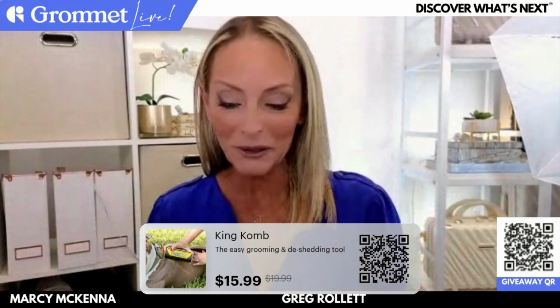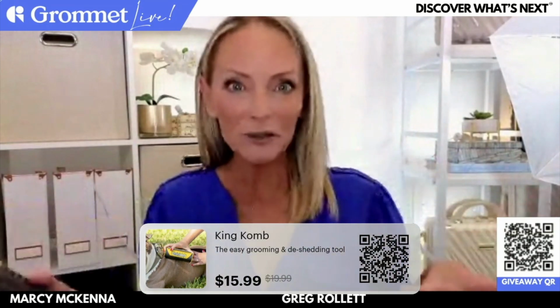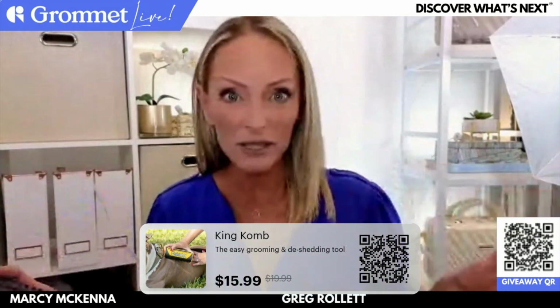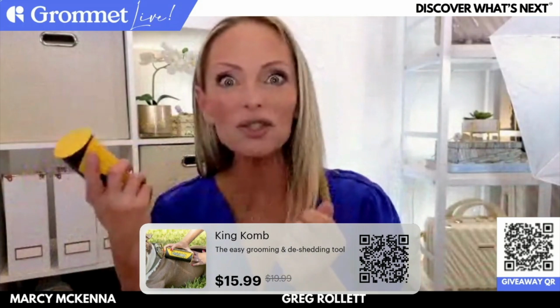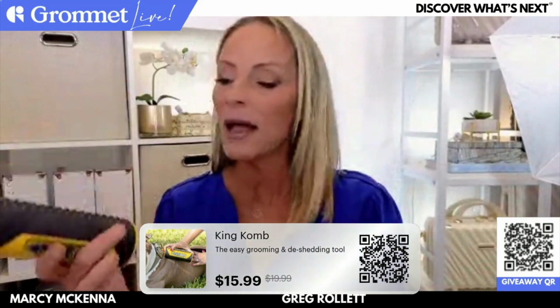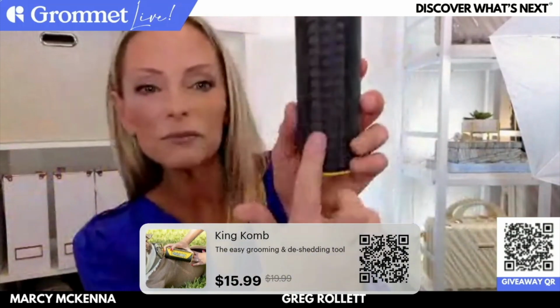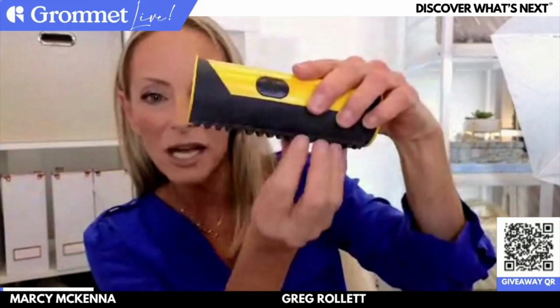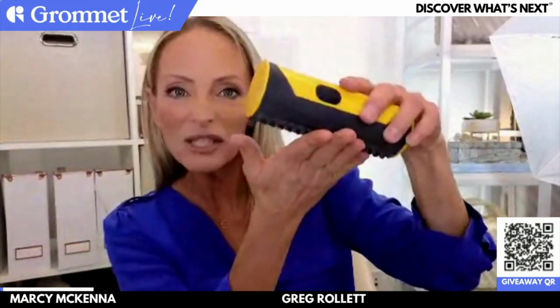And I was telling you earlier, Greg, we have this carpet underneath our dining room table, and I had already vacuumed it and I thought it was good, but then this came in the mail and I thought, well, I need to try it even though I've already vacuumed. I'm going to see if this can get any hair up. So basically this rubberized, you're seeing these little nubs. I was thinking that this was just for the pet itself, but I thought I'm going to try it on the carpet and see what happens. And so I just run it along like this on the carpet.